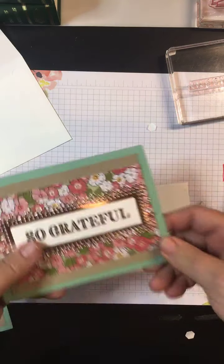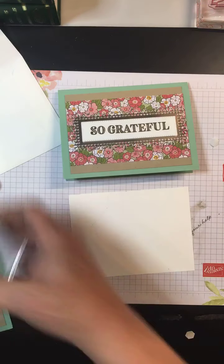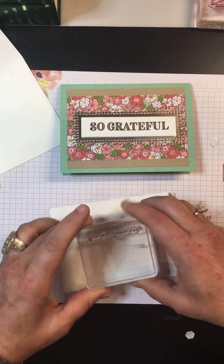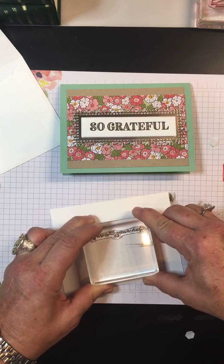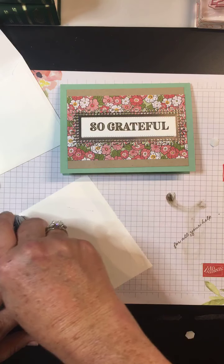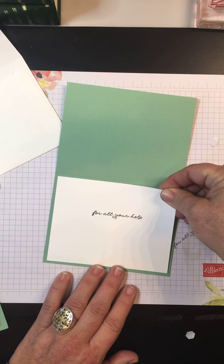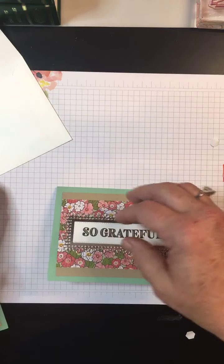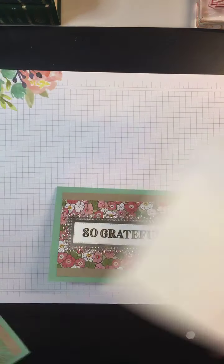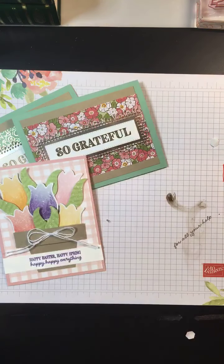I've done this in class, and so have my stampers. It's so funny. Opening the card up, landscape. So I want to stamp the inside landscape. How about that? Okay. Let me see if I can get that centered. There you go. Now I can put it inside my card. There we go. So grateful for all your help. Well, I have never done this before, but I'm so glad I've done this. Now I've got a little more experience with it.